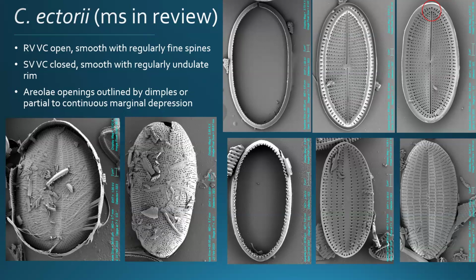But the major difference here is the structure of the connecting elements. Again, the valvocopulae. The sternum valve valvocopula, which is illustrated here, is closed, and it has an undulate rim. That is quite similar to the valvocopula of Cocconeis placentula. But the raphe valve valvocopula is very different. It's missing the fimbriae. There are no fimbriae on this valve, and there are very tiny, maybe spines, or I really don't know which term to use, but it seems that this valve is connecting only with these very tiny, short spines.